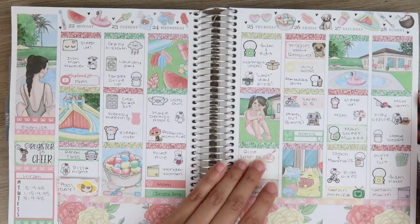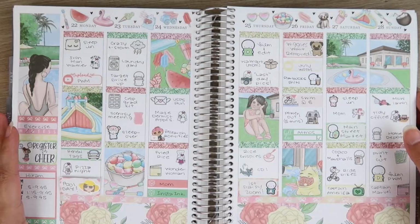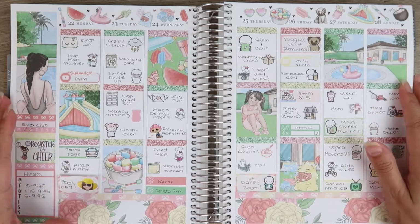So this week here is the 22nd to the 28th, and it is the last full week of June. So this is a printable kit from the Planner Shack. This is the first time I ever used the Planner Shack.